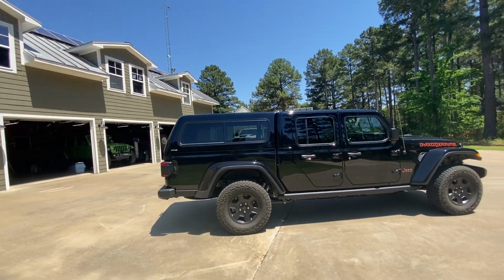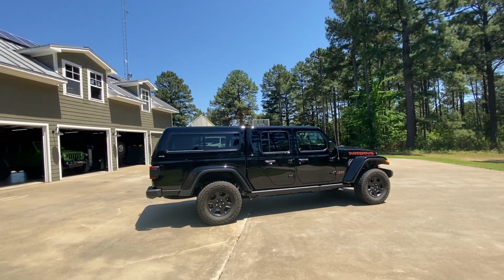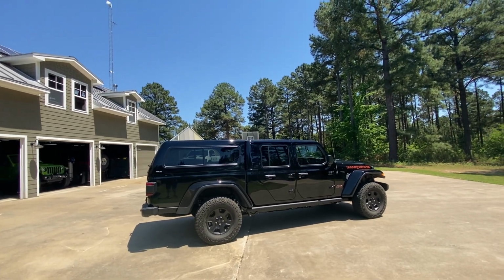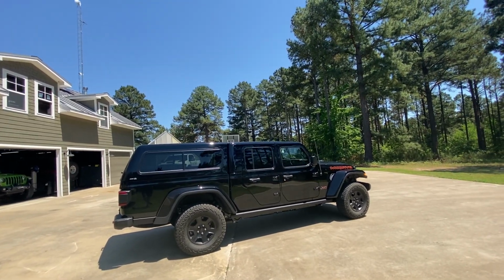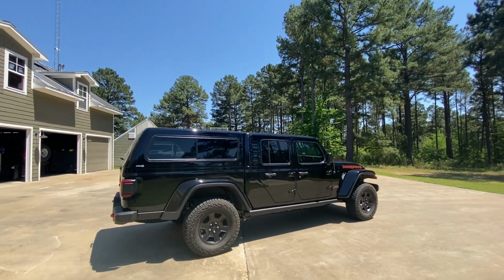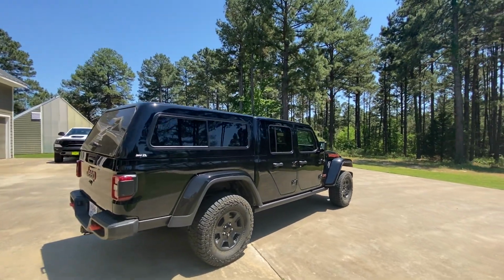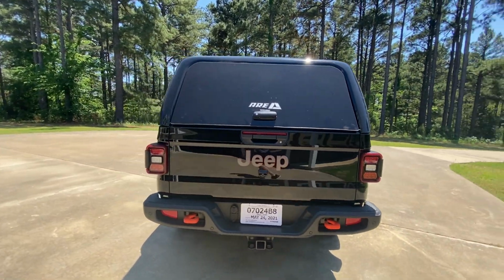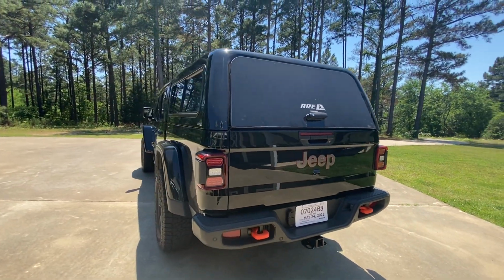Also, they got this ARE camper, which suits her purposes perfectly. Been able to fit all kinds of stuff back there, keep it dry, and it adds to the overall aesthetic, which is really cool. They match the paint perfect. Love the black. It's gonna be a little harder to keep clean, but it's really an easy Jeep to wash. It's not that big. Orange tow hooks.